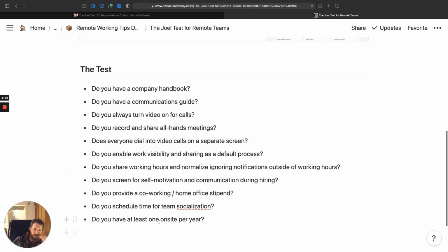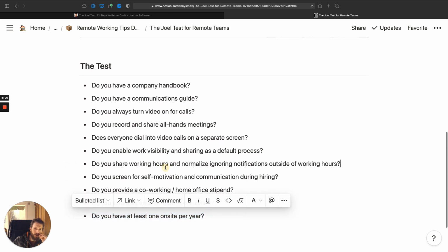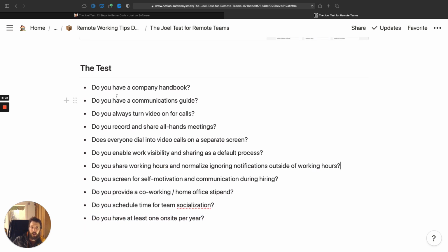So COVID kind of puts this last one into question, but if you want a simple way of judging whether or not you're doing well as a distributed company, answering yes or no, or rating 0 to 10 for each of these questions will give you an idea of that.